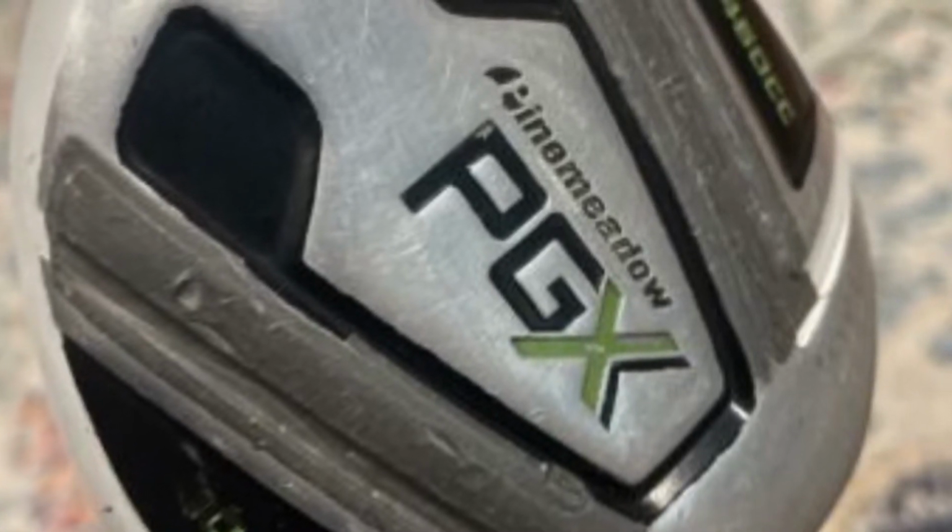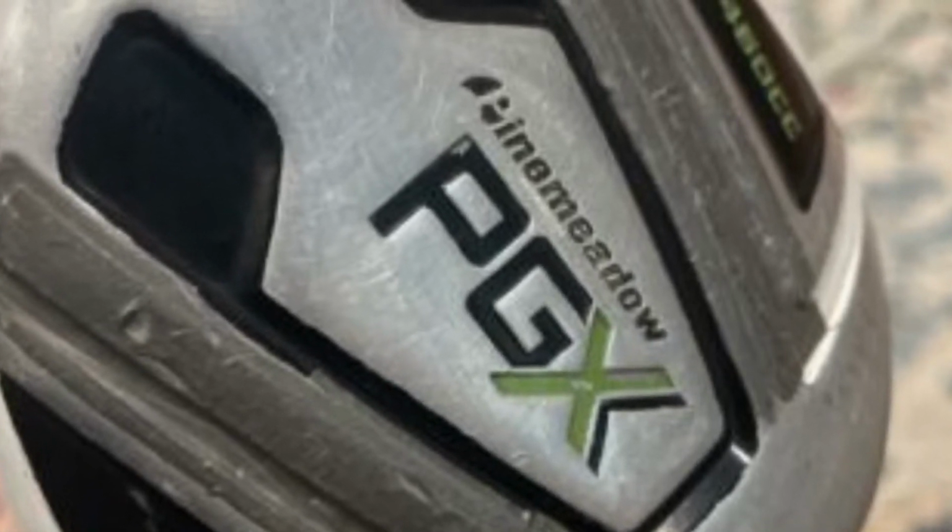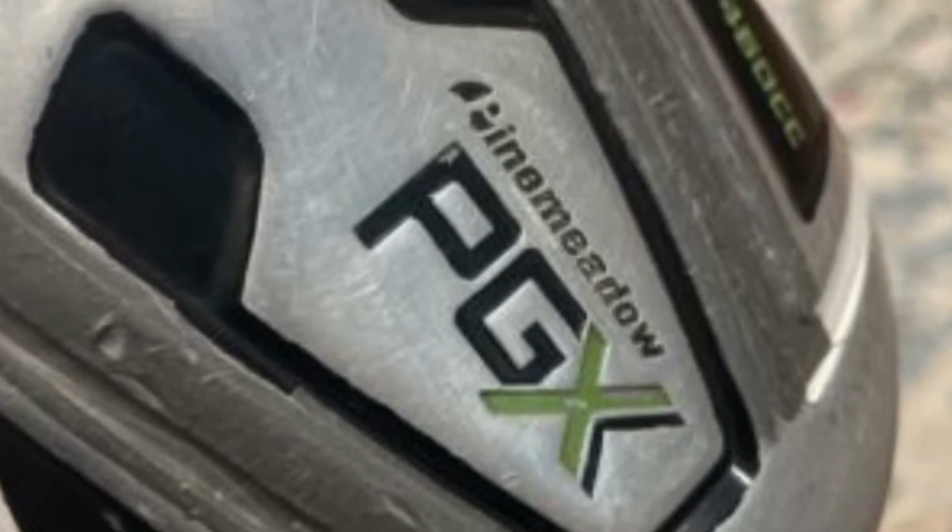The 56 is considered to be the sand wedge in this line of wedges. The Pinemeadow comes standard with a steel shaft and is designed for the mid-handicap golfer. This is one of those wedges golf offers that you may just fall in love with. It is relatively forgiving and has good spin. It does not have a tour-level spin.